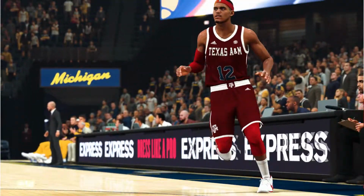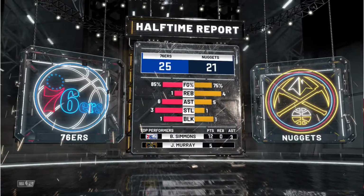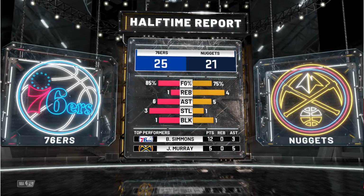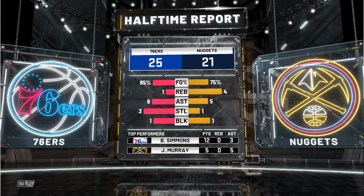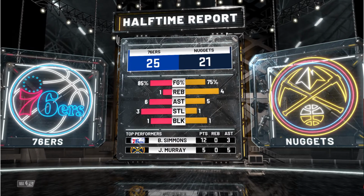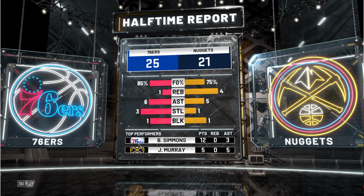Ben Simmons putting in some incredible work. He had 12 points, 3 assists, and 1 steal. He's been in the midst of some incredible games lately, and tonight he's got it going again. And from what we saw so far from the Sixers, Kenny, what's your takeaway? Well, they showed a lot of discipline on offense, called some high percentage plays. Even when the defense devised different looks, they always seem to have the answer. That's good coaching.